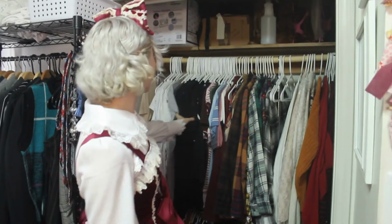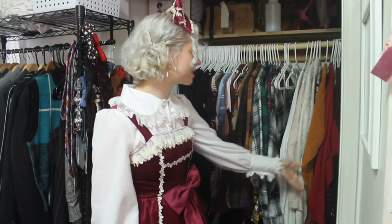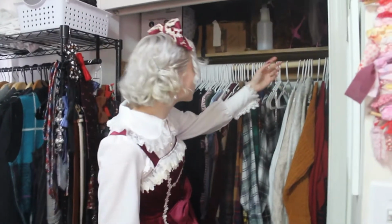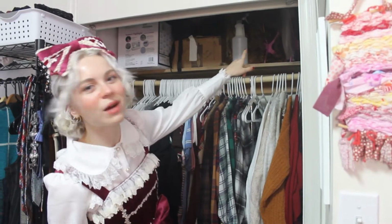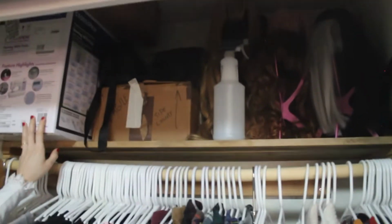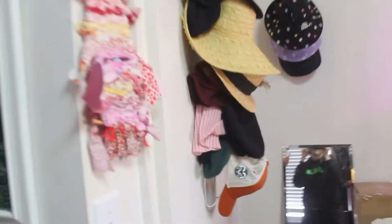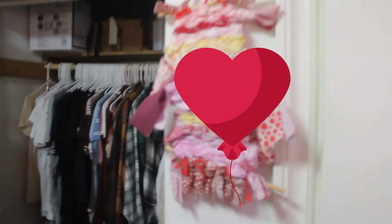Then we've got all of our short sleeve shirts, our flannels, our cardigans, really cozy stuff, all of our sweaters. And then I would turn the light on, but with this shirt I can't reach it, but we've got wigs up there. And more engagement stuff. So that's pretty much it. We'd love to get a rug in here. My younger sister made this.